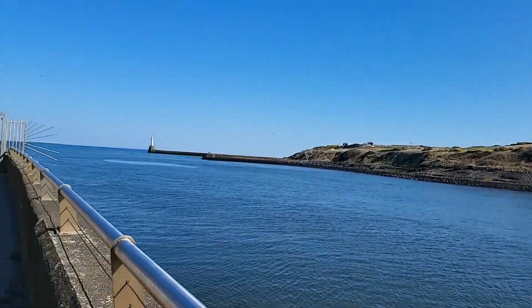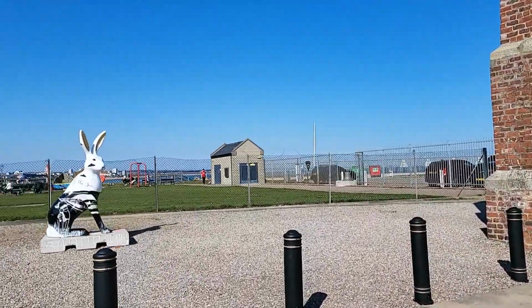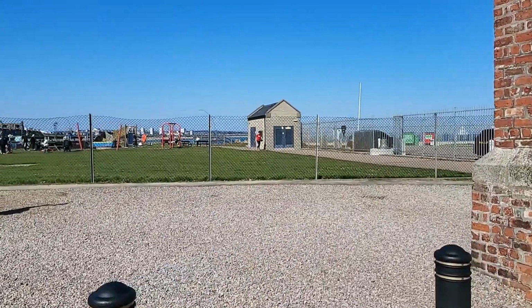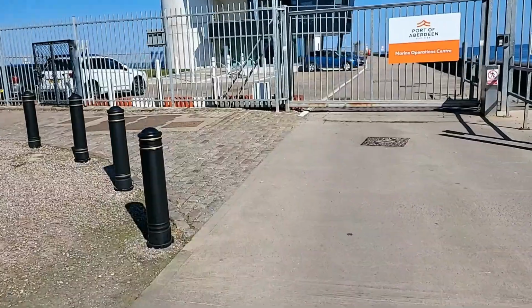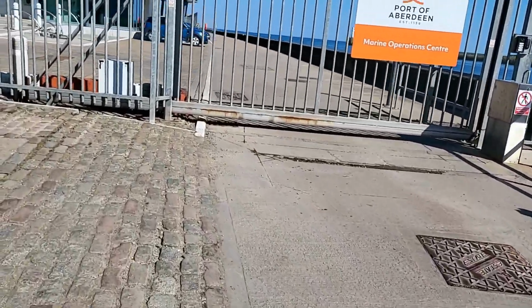But it's a nice day today, so I'm going to come back down here in a minute and take the drone up. We'll just walk around a bit though. I don't want to film the kiddies park because I look like I'm doing something wrong, even though I know I'm not. So we go past the kiddies park.